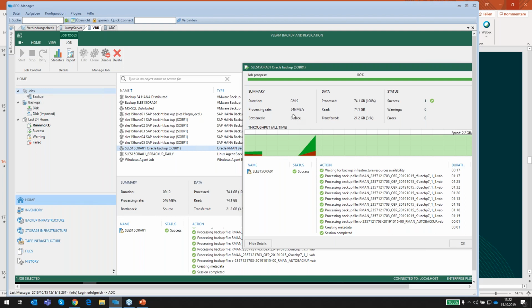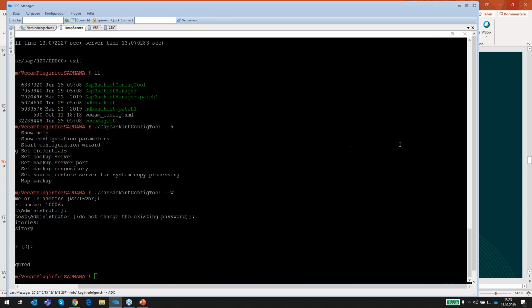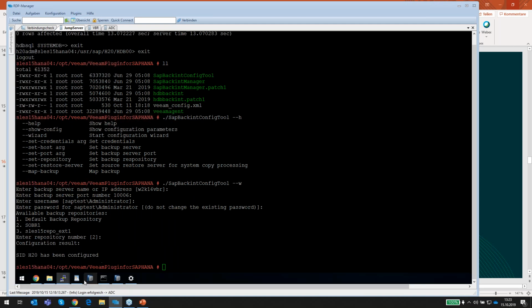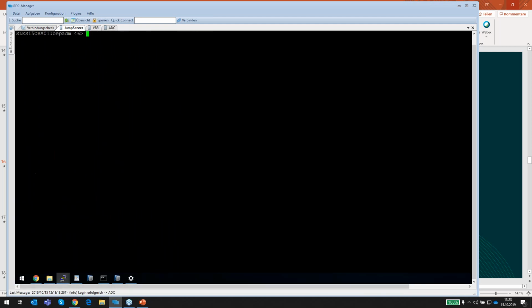And you see quite easily, I promised this before, this is just a small test environment, but you quite easily get 500-something megabytes per second without a lot of tuning. If you tune this environment properly, you will even get more. But let's go back to my server where I just have 1 or 2 systems, and let's start. This one is the HANA system. Let's quickly jump to the Oracle system.